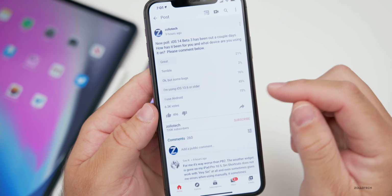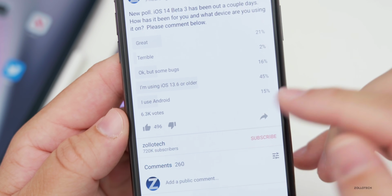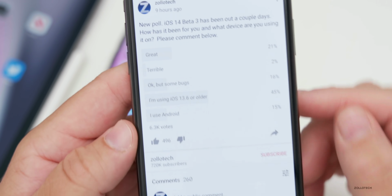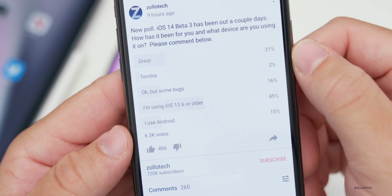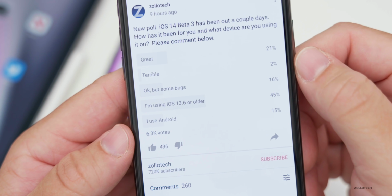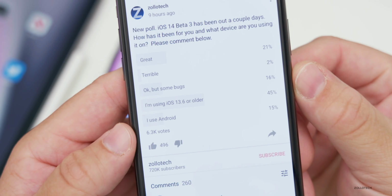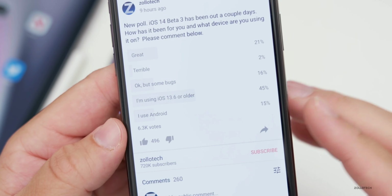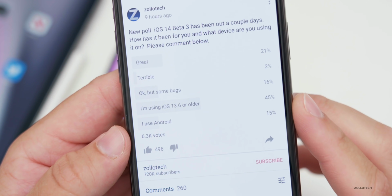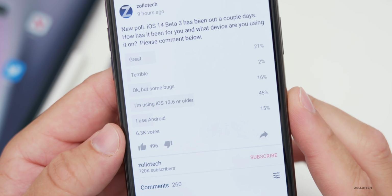Now at the time of this video, there's 6.3K votes, or 6,300 plus votes, so I appreciate everyone that voted, and you'll see 21% of you have said that iOS 14 Beta 3 is great. Only 2% are saying it's terrible, but 16% of you are saying you have some bugs. This is a little bit higher than we had before. So combine that with terrible, we have about 18% of you that are actually using this that are saying it's got a bunch of bugs, which we kind of know from posts online.